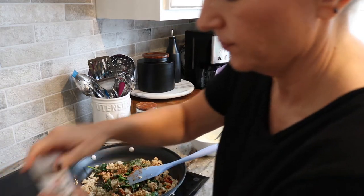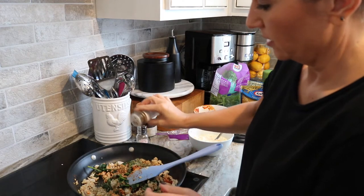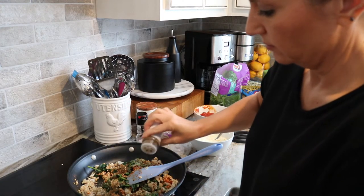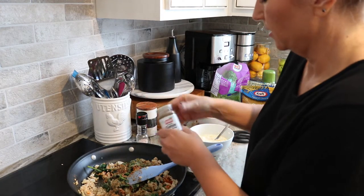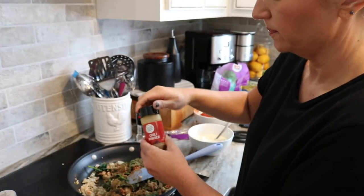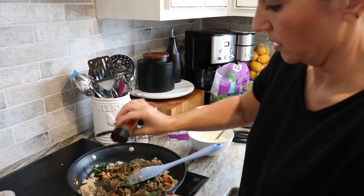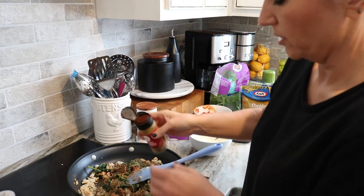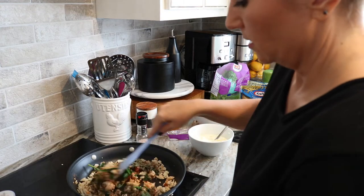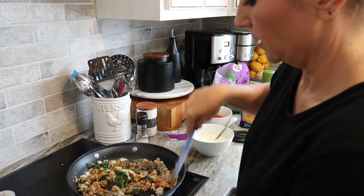And then I love my ground cumin. I pretty much put it in everything. I know you wouldn't think that it would go in a lasagna, but it gives everything a good little kick. And some chili powder as well. And I already salted and put pepper on the ground turkey before while it was browning. So I think that looks pretty good. And that seasons that up.